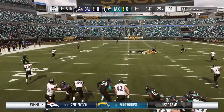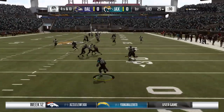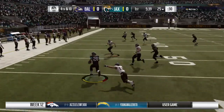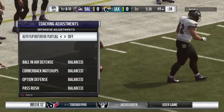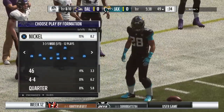He punted 5 times in the win last week as this one's away. This is brought in at the 21. A great block nearly sprung him in there. 28-yard return. And the Jaguars go on offense, first down and 10.